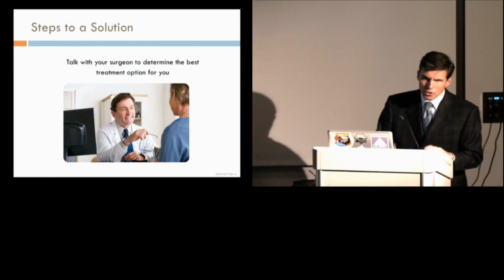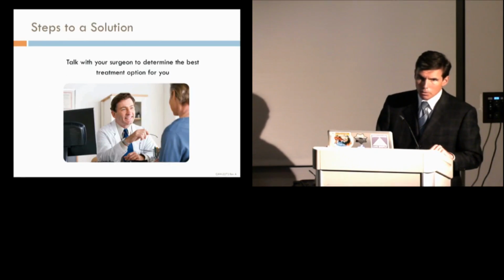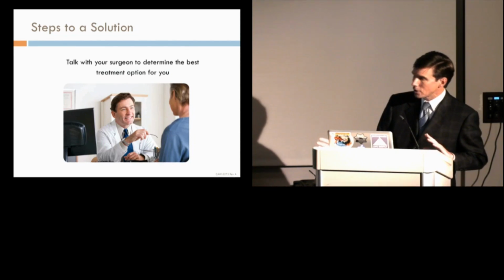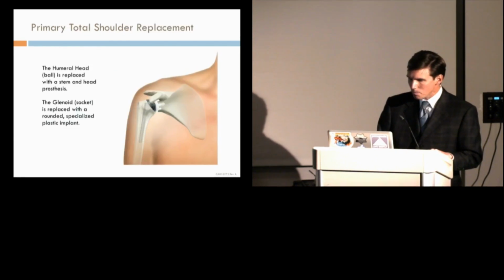So what do you do if you feel like you might be a candidate for this kind of operation, this kind of treatment? Well, the key is going to your doctor and talking it over, because not everybody that has shoulder pain obviously needs a shoulder replacement operation.